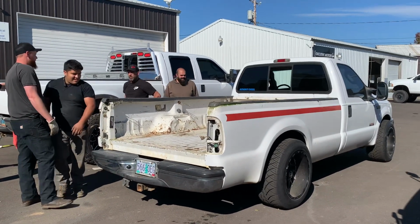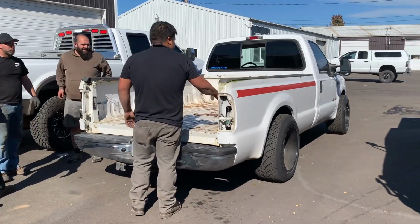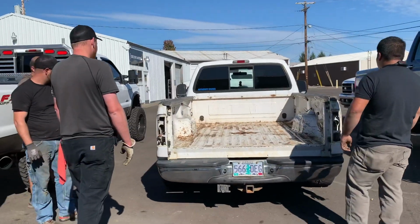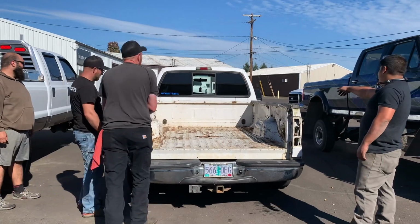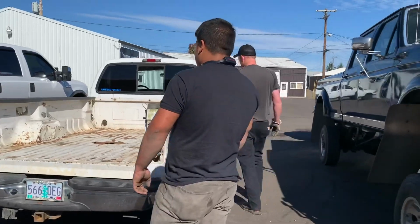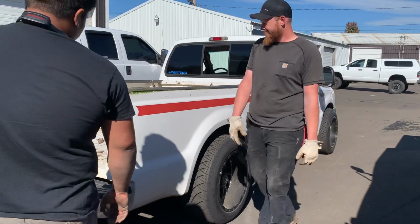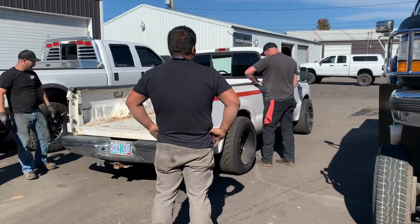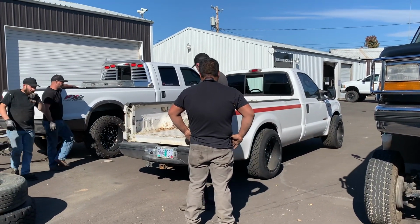Hey, what is this? It was an old Columbia helicopter strap, so who knows? Okay, well that bed's in worse shape than I thought it was. There's a dent over here, dude. Get a hammer. New bed cap, go buff it out. The red stripe adds the classiness. You go from the dual white pinstripe to the red stripe.